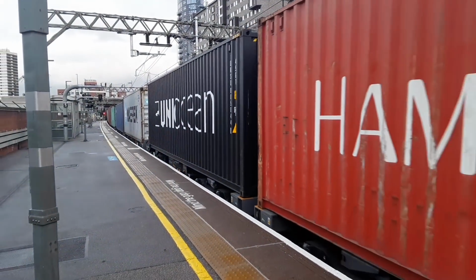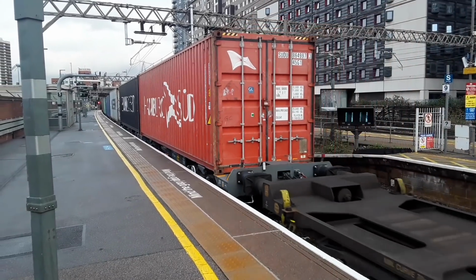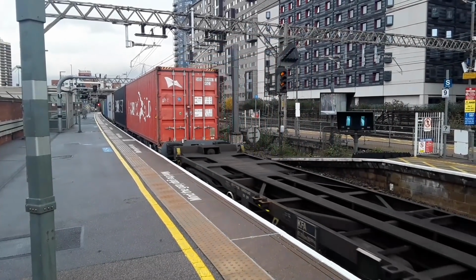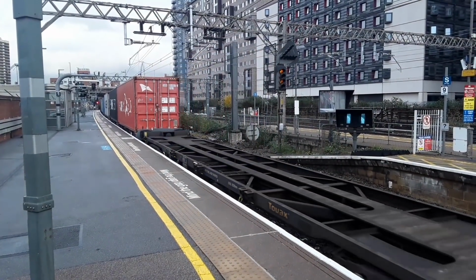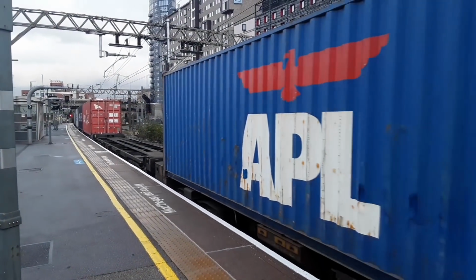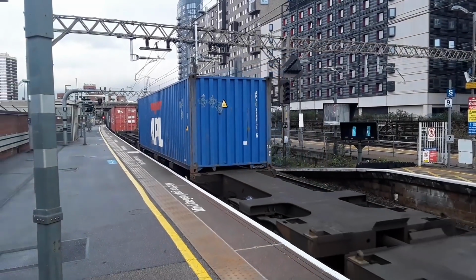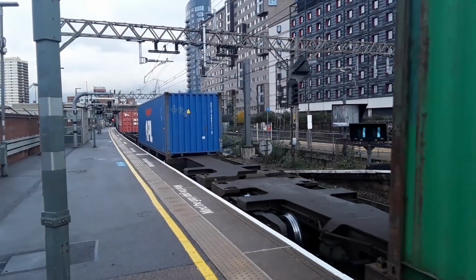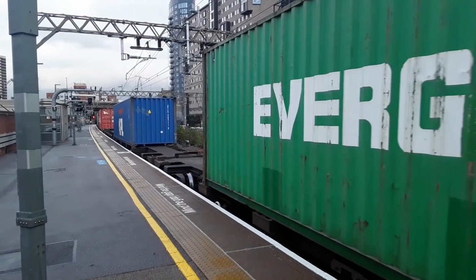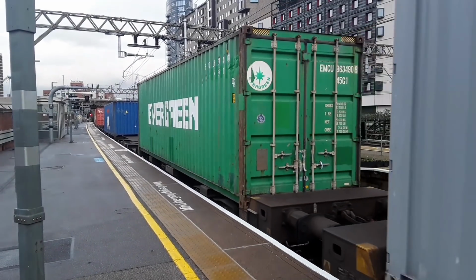Oh, that black container and this Hamburg Sud container are on brand new container flats. That APL one's a bit knackered. Super heavy containers, just in case you were wondering, because it isn't already apparent. You know, I was waiting for this to stop. I was going to then just pick one up under my arms and walk home with it.